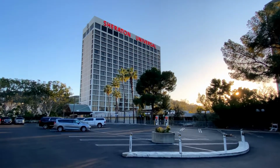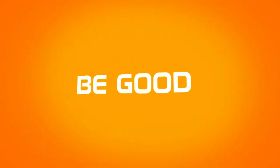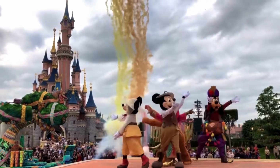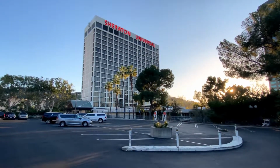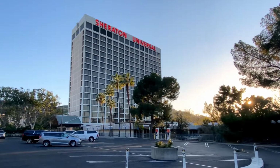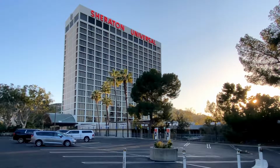Today I'm at Universal City in Hollywood. So today the Sheraton Universal Hotel is part of my world. So the Sheraton Universal is in Universal City, just outside Universal Studios and close to all the Hollywood action. So come with me, let's take a tour of the hotel, inside, and a room tour itself.